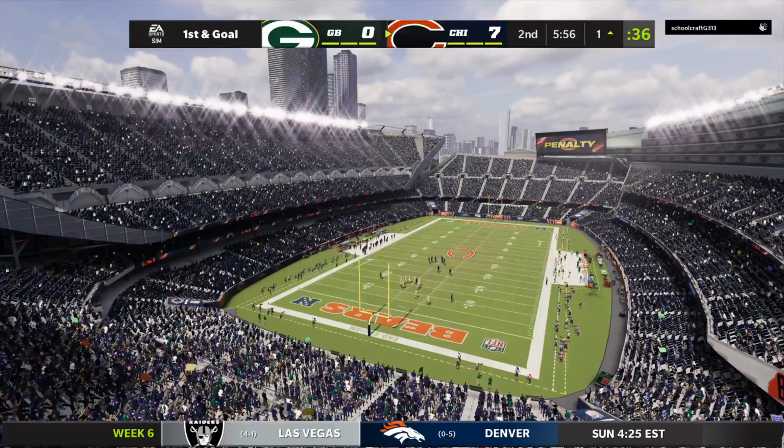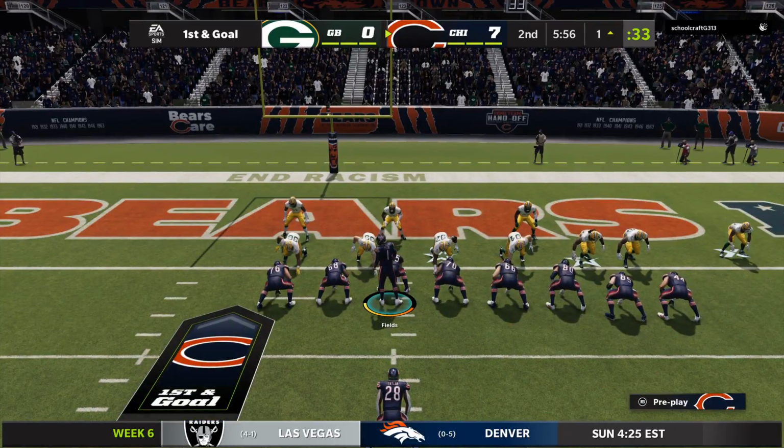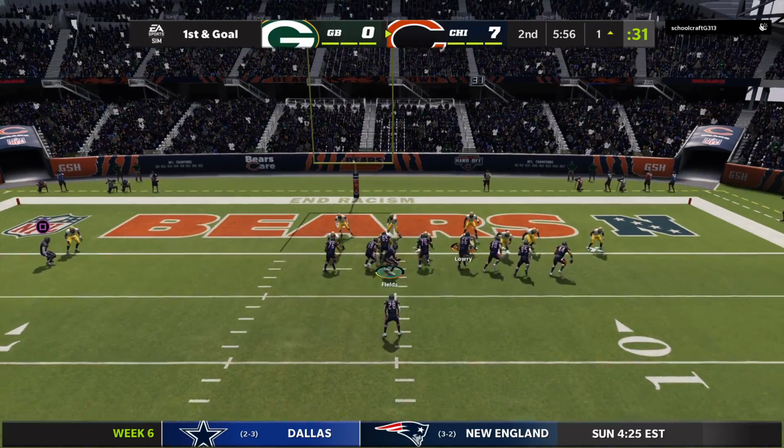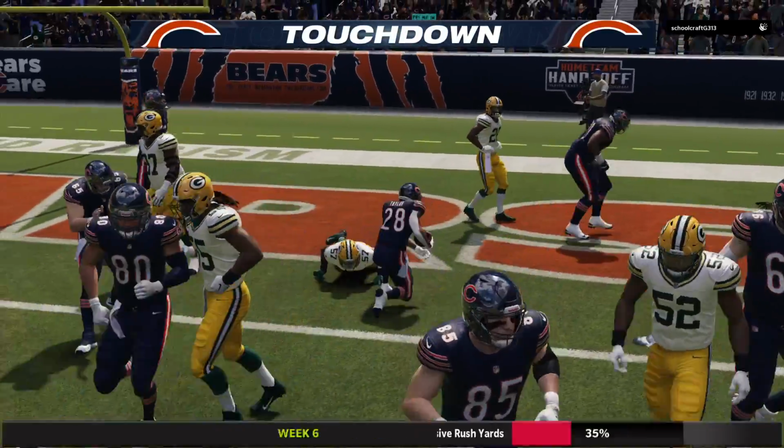And now where does the ball get placed? At the 1 yard line. 1 yard line. They gave up excellent real estate on that one. That's going to work really, really well for the guys who threw it. Taylor is into the end zone for a Bears touchdown.